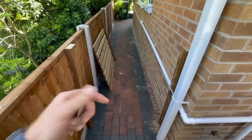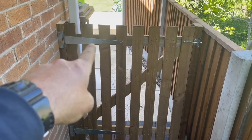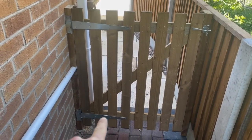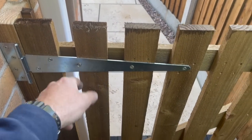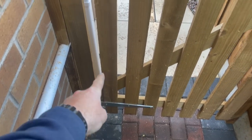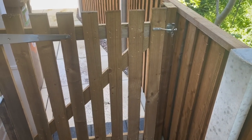I'm just going to hang this gate and then I'll show you when I've done. There we have it. Put the hinges on the front. They've exactly worked out on the slats. Them ones I've put in at a slight angle so they do get enough wood, enough meat. But watch, capping strips on the back. And let's shut it and see if it works. Perfect.